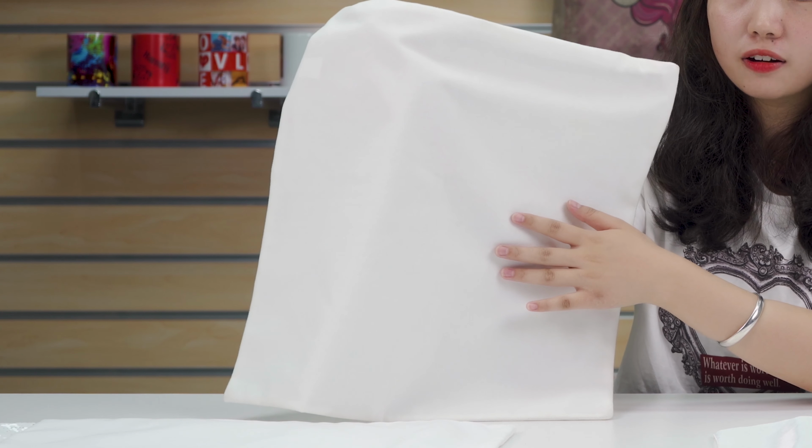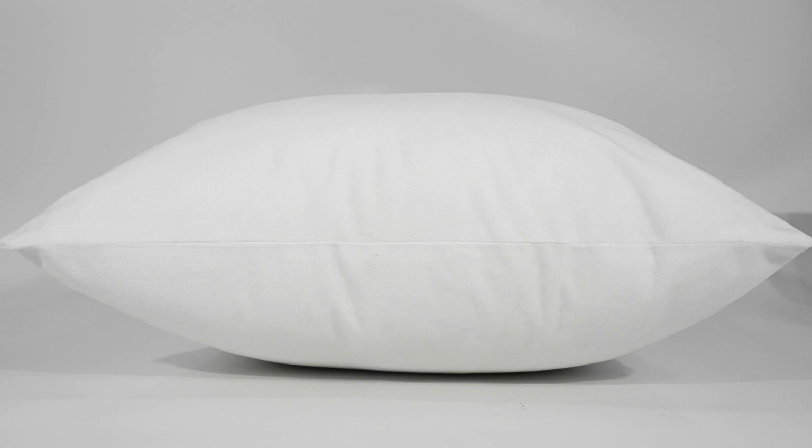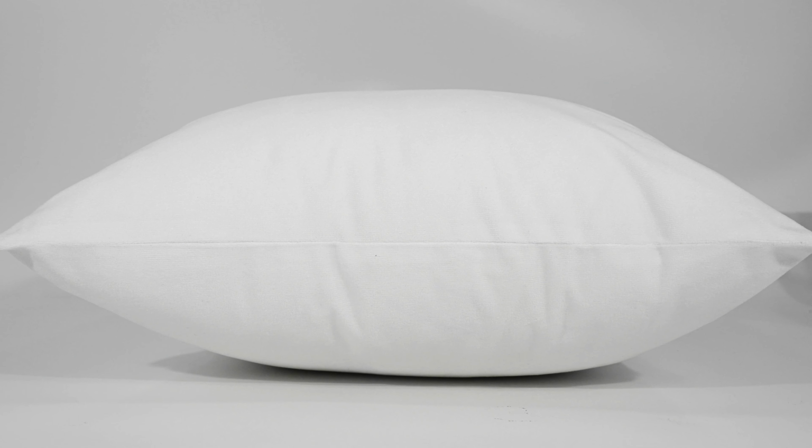Here is the only type where we can see a little charpie on the surface. That's our charpie pillowcase. It feels super nice when touching and is very warm, especially in winter. Baby use or bed use are all available.